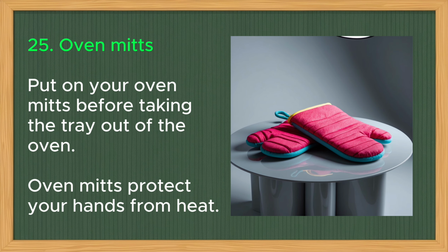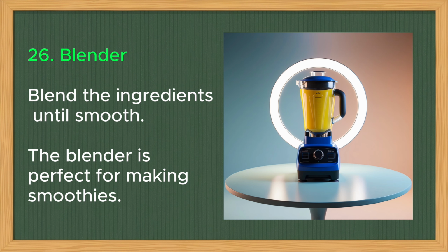25. Oven mitts. Put on your oven mitts before taking the tray out of the oven. Oven mitts protect your hands from heat. 26. Blender. Blend the ingredients until smooth. The blender is perfect for making smoothies.